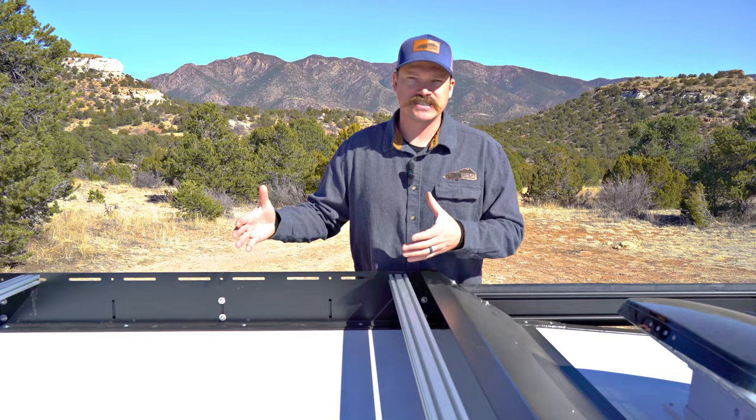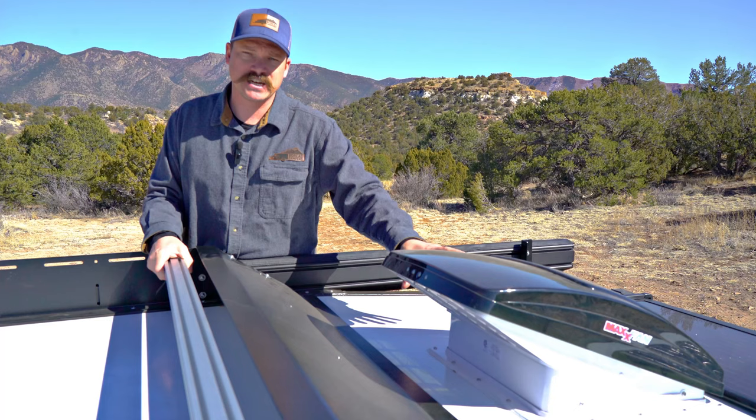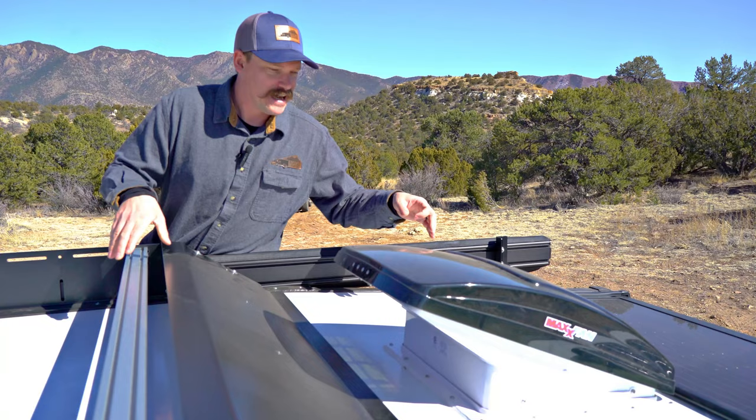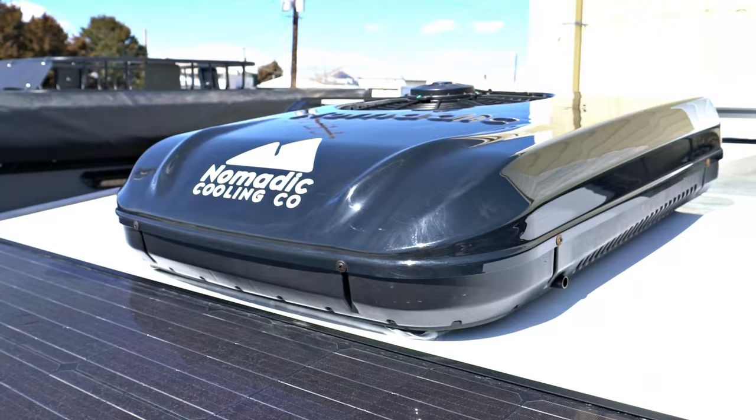Another option that we mentioned earlier as well was the Nomadic Cooling 12-volt air conditioner. So that would replace this Max Air. And why we like that system is it's the lightest version on the market. And that AC unit actually fits right here in this footprint. Again, a very popular option, able to have 12-volt air conditioning off-grid.